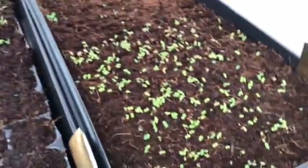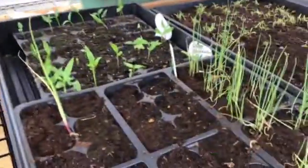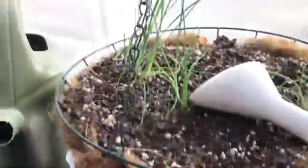Cleomes, salvia, lemongrass is way back there in the back. Those are sweet peppers with leeks, petunias. I think I got everything off the bottom. Sweet peas, which they're not happy in here right now. More chives. Delphinium.